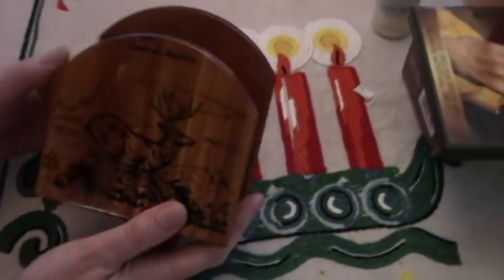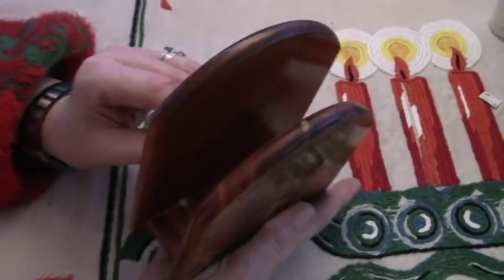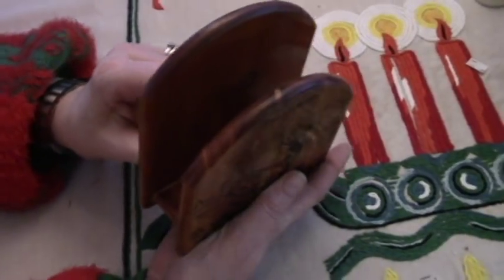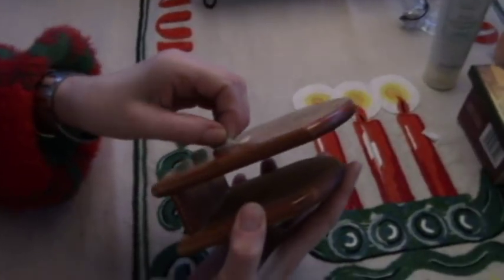And I needed a napkin holder for the beach. I thought this one was very nice. Trees of Mystery. That's in California, isn't it? Yeah. Oh, well. Redwoods. Well, we got trees up there. So this was $1.50. So this will, trees. There's trees, all right.